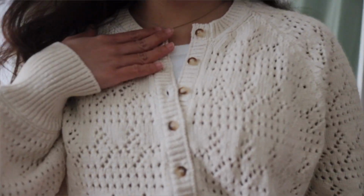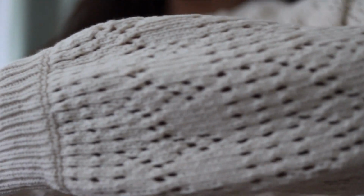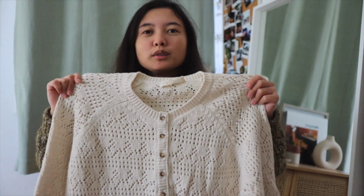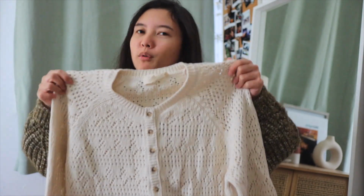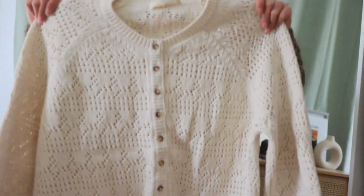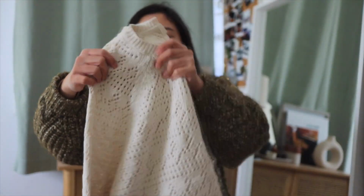The detailing, as you can see, is everywhere. And I wanted this in the navy, but you can't really see the details of it unless it's on the ecru version or the pink one, I believe. So I got this color even though I have enough of this very neutral beigey white color of sweaters, but this was very cute and comfy to wear.